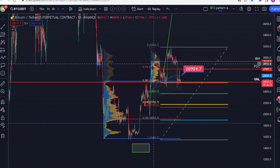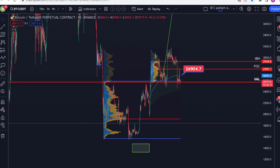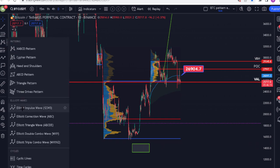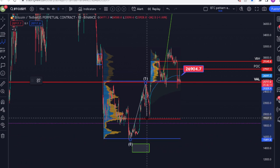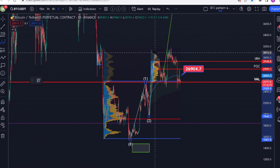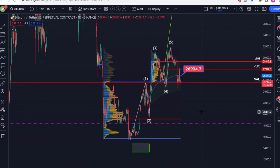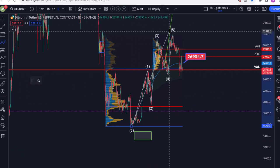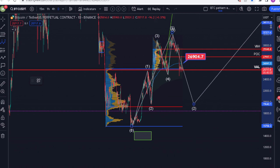Because if you consider this whole move up as a 1, 2, 3, 4, I'm going to remove that. If I take the Elliott wave count and we say this was a wave 1 up, a wave 2 down, a wave 3 up, a wave 4 down, and a wave 5, and we could be done. Now the next wave would be a wave 2. So essentially what I'm saying is that we could have a 1 and a 2 that could come all the way to 19K, then the 3 would be much larger.